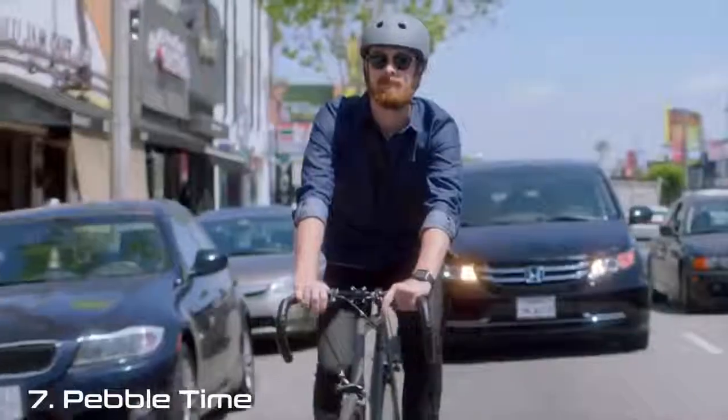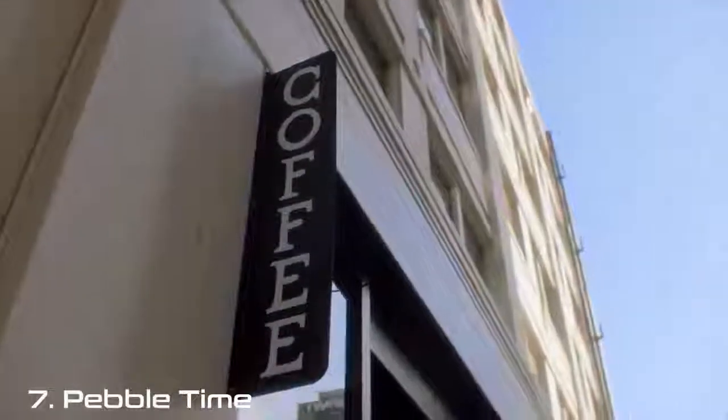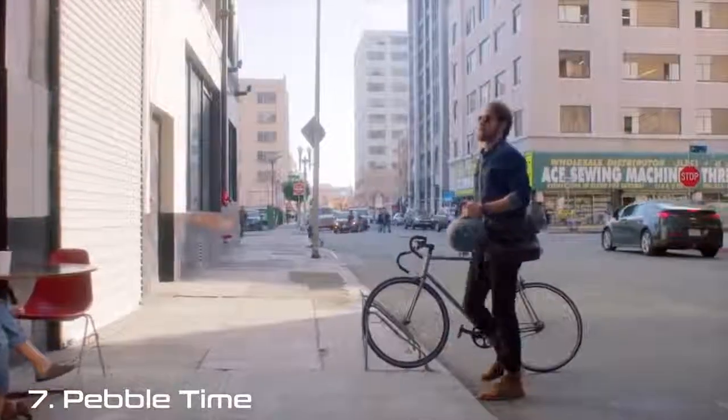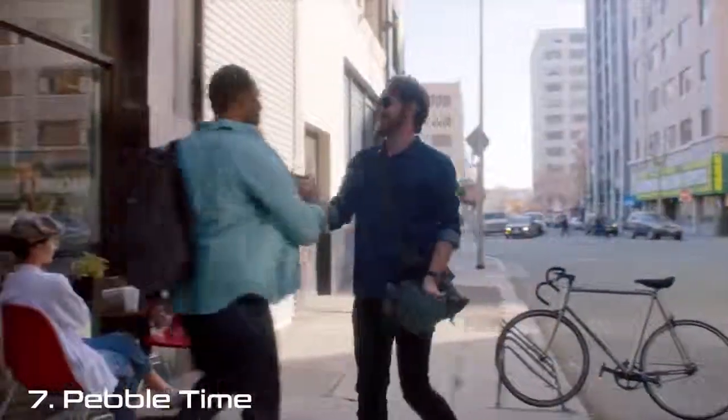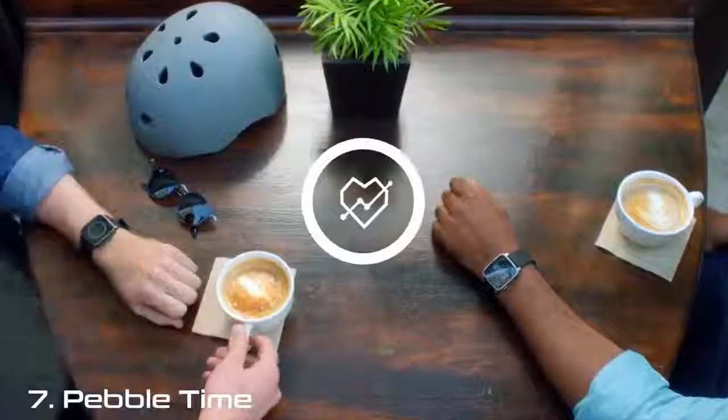Time 2's battery lasts up to 10 whole days on a single charge. And like Pebble 2, it has a mic, heart rate monitor, and is water resistant to 30 meters. Both watches also feature an updated version of Pebble Health.